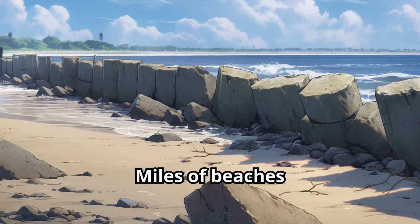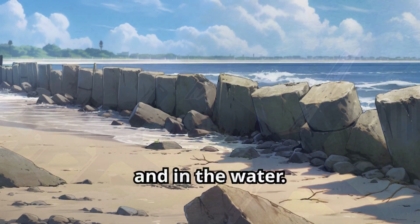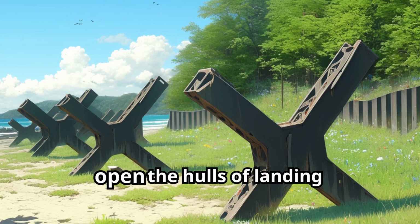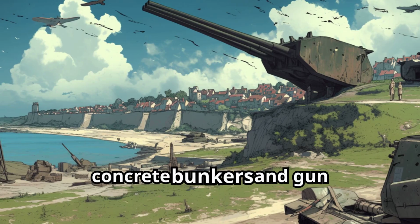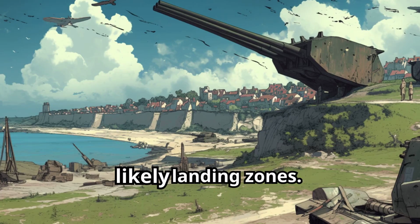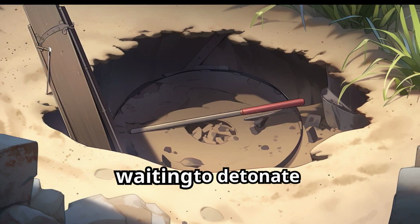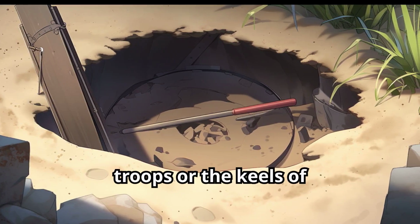Miles of beaches bristled with obstacles and mines both on land and in the water. Angular metal structures known as Czech hedgehogs dotted the shoreline, designed to rip open the hulls of landing craft. Behind them, concrete bunkers and gun emplacements loomed, their weapons pre-sighted on likely landing zones. At the same time, millions of mines lay hidden in the sand and surf, waiting to detonate under the feet of advancing troops or the keels of approaching boats.